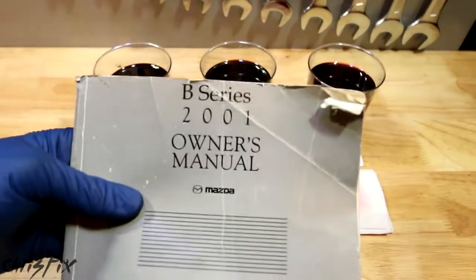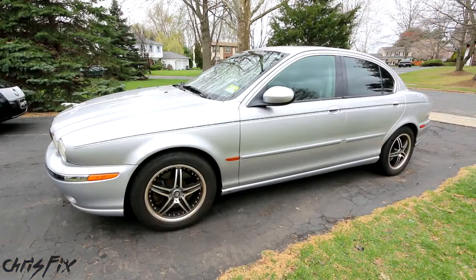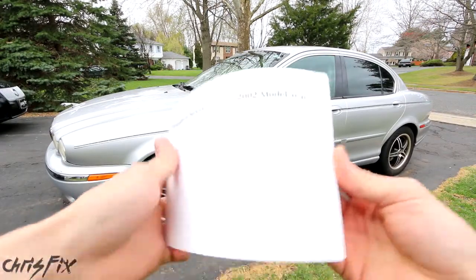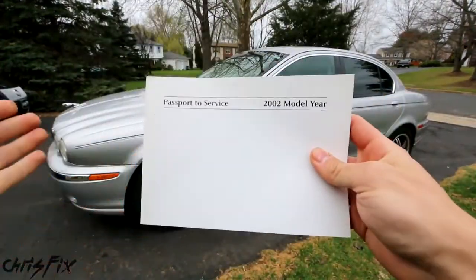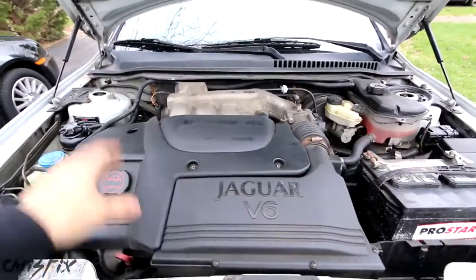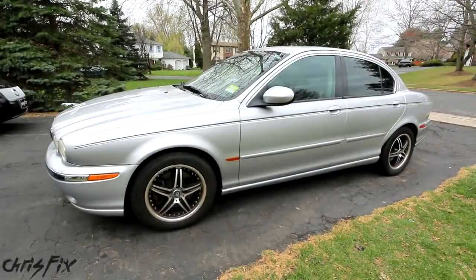So both checking the owner's manual and checking the condition of the fluid are 2 ways to know when you should change your transmission fluid. But unfortunately, it's not always that easy. For this Jaguar, if we look in the owner's manual, you won't find any information on checking or changing the transmission fluid. And while looking under the hood, there's no dipstick anywhere. And the reason why is because Jaguars have sealed transmissions.